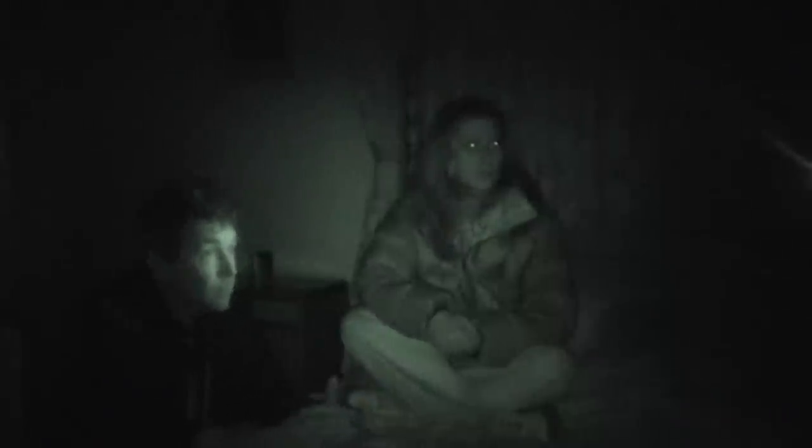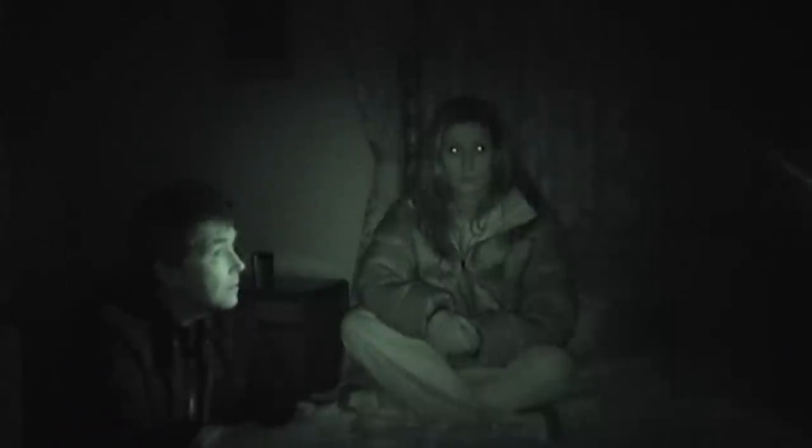Right, okay, listen. Every time you move that camera, you see that shadow, so I think it's coming off the camera. It's not making that noise, though, is it? No, it isn't. Concentrate on the noise, then. I need to go and check that door. There's not a window open in the bathroom, is there? It could be a vent.